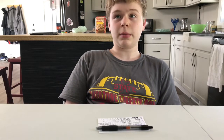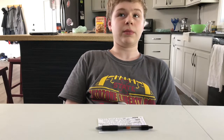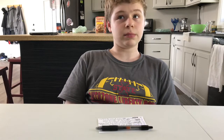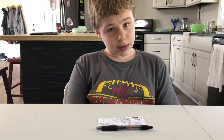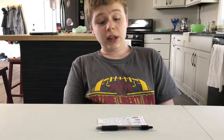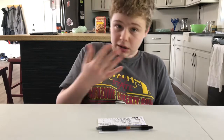You have Case Keenum. Yes, he was really good last year with the Vikings, but think about it. Yes, Nick Foles made it to the Pro Bowl. Case Keenum had a really good year. Did he make the Pro Bowl? I don't remember. But he's kind of like Nick Foles, and he could do good this year, but he could not. I feel like the reason they take Baker Mayfield there is because Case Keenum could be a bust.